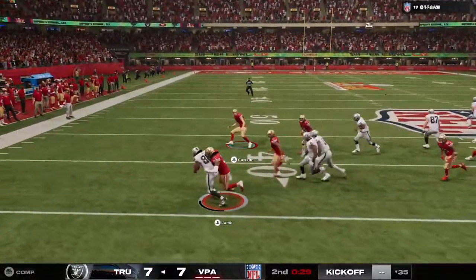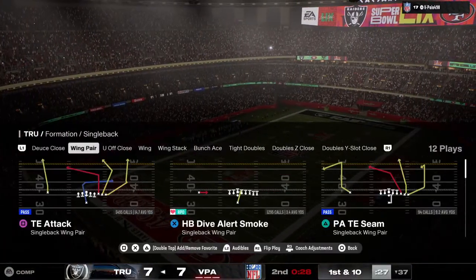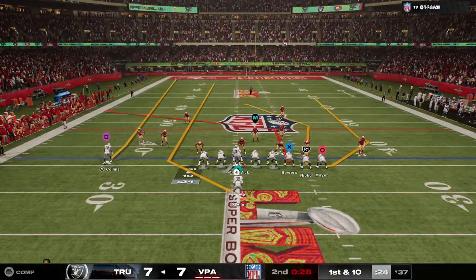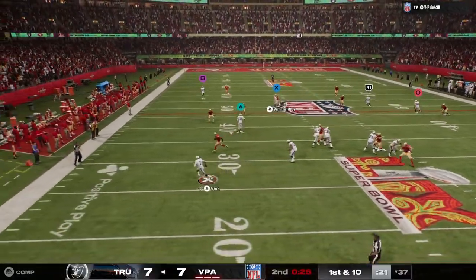Now a crease here as he's past the 30. And he nearly broke that for more, but as it is, still a good return. They'll start the drive right around the 37. The Raider offense set to get this drive started. And they do have terrific starting field position, but no timeouts to work with, so they'll need to operate quickly.